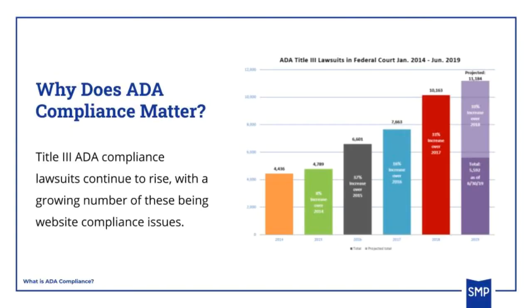So why does ADA compliance matter? Well, lawsuits have been on the rise. So that is one big thing for the small business owner to understand, is that if you're not compliant, you could find yourself the victim of a lawsuit.